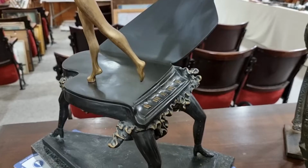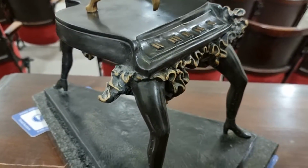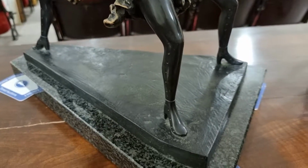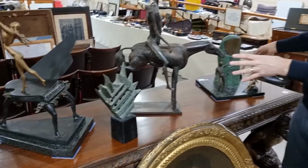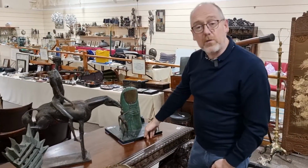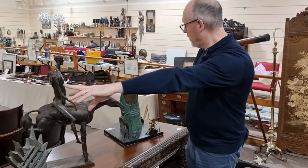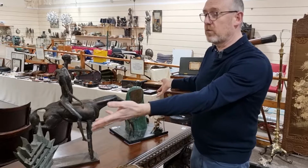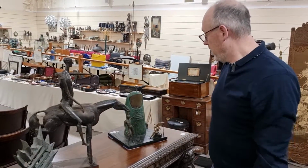These were produced in about 2010, so obviously after Dali died, but they were produced in very limited numbers. There were only 35 of these artist proof editions that were made, and they were extremely expensive as well. So these two in the galleries cost about £25,000 for the two bronzes there.